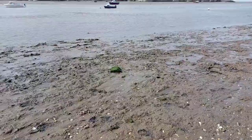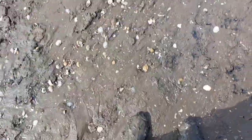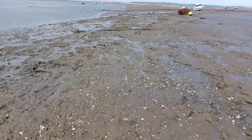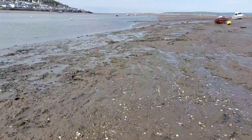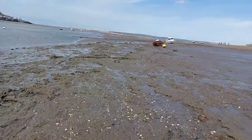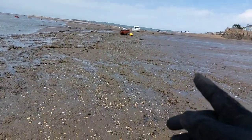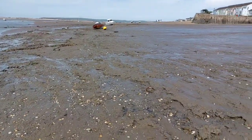Oh well, I'm not finding an awful lot. I keep sinking as well, like proper deep. I don't want to get stuck, so I'm going to go back to the tourist part of the beach, and no doubt I'm bound to be asked hundreds of times have I found anything yet. But still, it's all a bit of fun, so we're going over that way, see if they've dropped any coins.